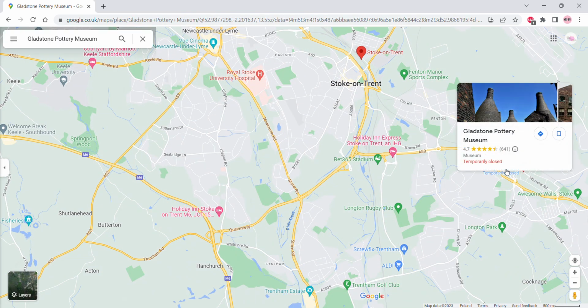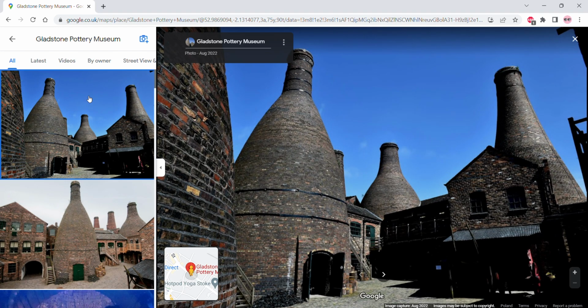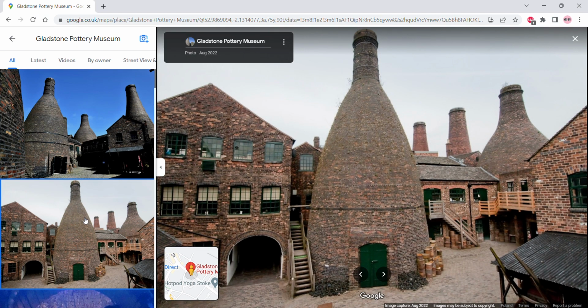One thing I want to mention is the Pottery Museum. Apparently it's currently closed, but Gladstone Pottery Museum is one of the few museums that still produce potteryware. Since the 17th century, this part of Staffordshire, which I believe is North Staffordshire, where Stoke-on-Trent is, has been known for its industrial scale pottery industry. The reason it came to be such a prolific area for pottery is the local availability of clay, salt, lead and coal.